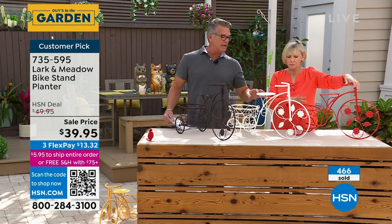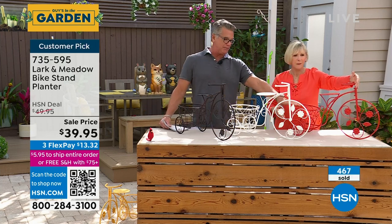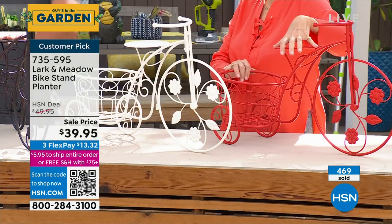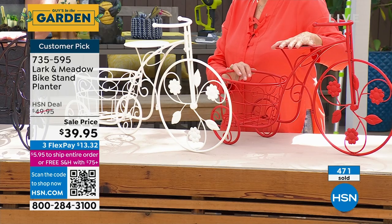I would either go, it's hard for me to say. I like that the red pops. I like that the white will show off the colors of flowers. And I love the bronze, just because I think the bronze is the one that looks most antiqued.